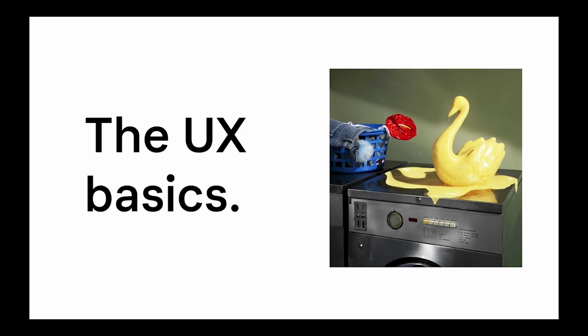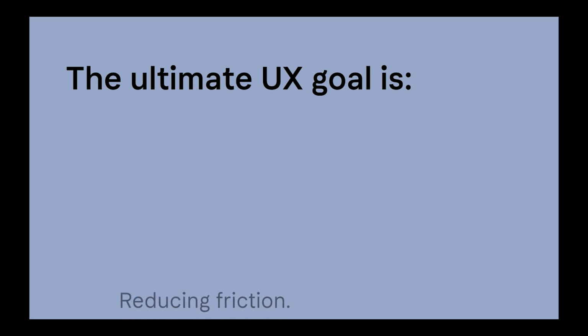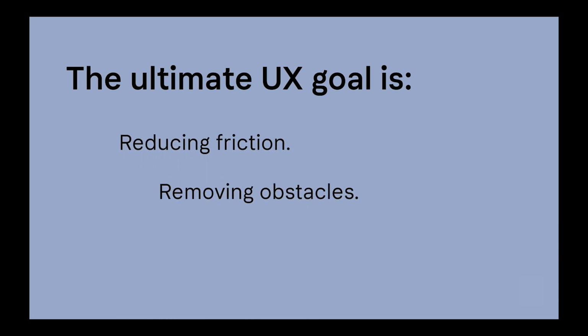To the basics. Your goal with UX is to reduce friction, remove obstacles, and relieve possible pain points for your customers. Put yourself in your customer's shoes. Is it easy to find the products you're looking for and add them to the cart? How many steps do you have to go through to complete your purchase? Can you contact someone if you're having trouble? These are examples of things that can cause friction and become obstacles that might cause customers to drop off.